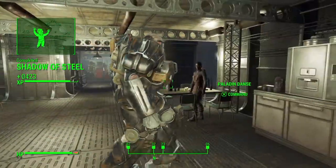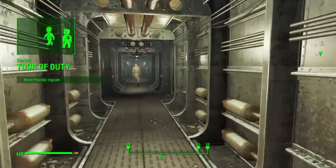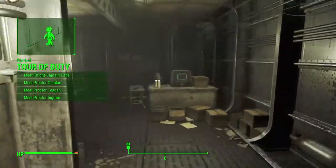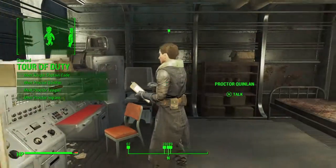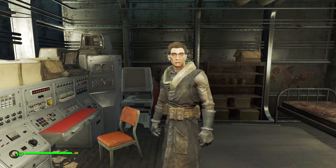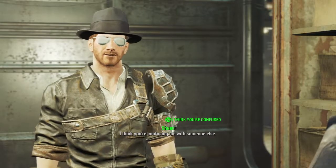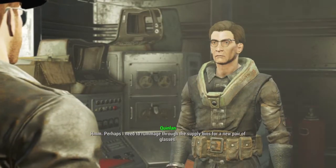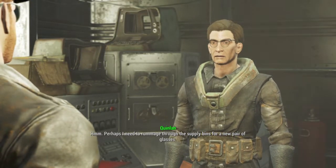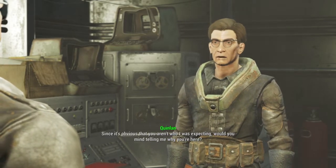I heard that Elder Maxson got that scar on his face from going one-on-one with a Deathclaw. Here. Just set the books down anywhere. I'll get to them as soon as I can. I think you're confusing me with someone else. Perhaps I need to rummage through the supply bins for a new pair of glasses.